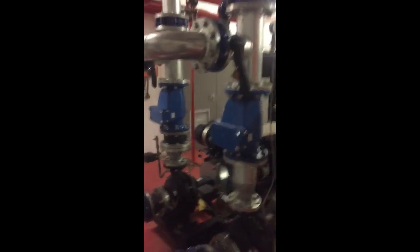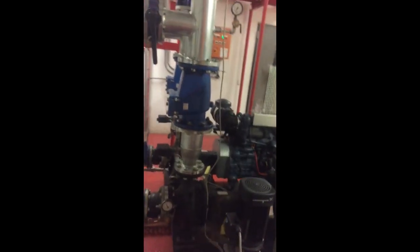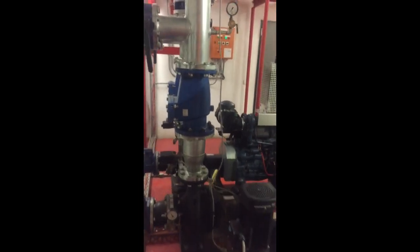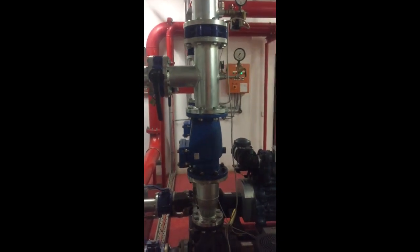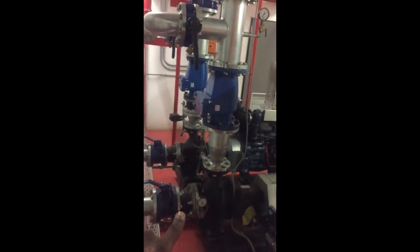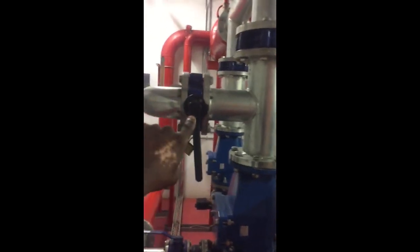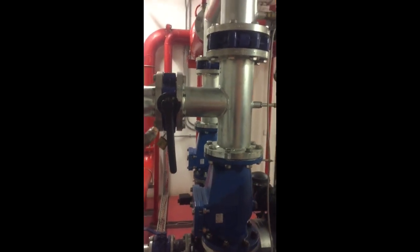But let me also talk about a test scenario here. Normally, in order to test the functionality of these pumps, which is usually done on a weekly basis in some establishments, you need to cut off pressure or water coming from the main suction line, which is this. You need to cut off water coming from the main suction line, and then you will gradually release the bypass valves. Look at the bypass valves. You gradually release the bypass valves.